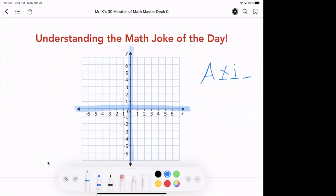The horizontal one in blue is the x-axis, and the vertical one, in red, is the y-axis. And then remember, as we go up on the y-axis, we count up 1, 2, 3, 4, and so on. As we go down, we count negative, -1, -2, and so on. For the x-axis, same thing. When you go to the right, you count up 1, 2, 3, 4, 5. And when you go to the left, you count down -1, -2, -3, and so on.